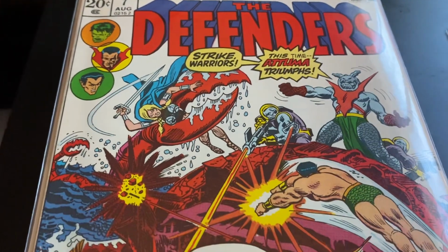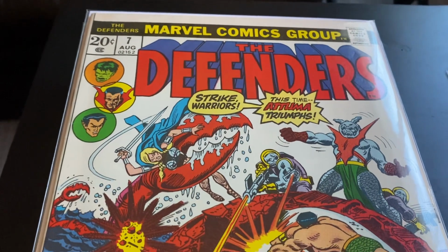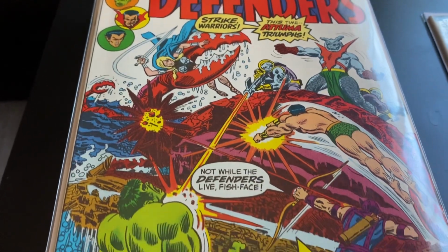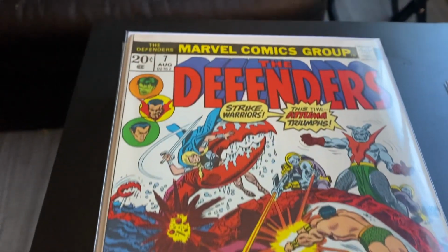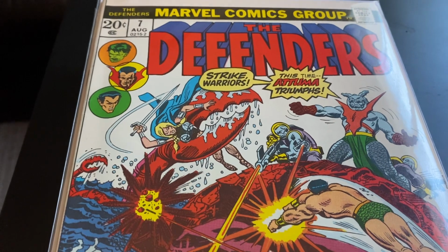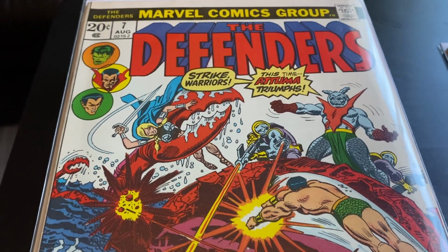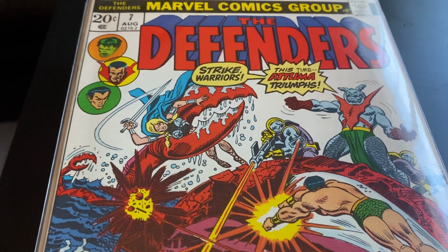What I do love about this comic book store is that unlike some comic book stores where everything is random and not organized, this guy organizes his stuff, and he puts it in alphabetical order and in numerical order as well. He had a great big long box of Defenders books, all in chronological order. Of course, issue number 1 is missing, but he had issues 2 through 15 sitting right there in the box.